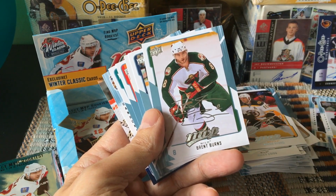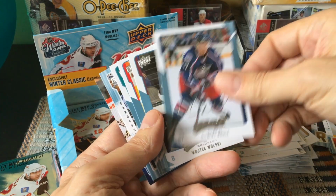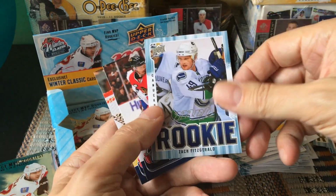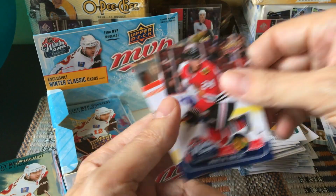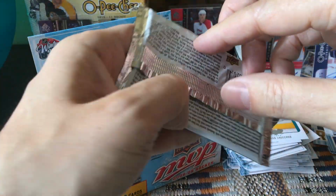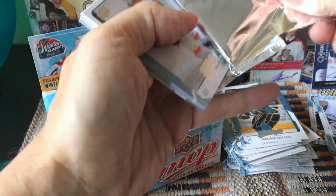There's Brent Burns hinting at the fact that he might lose some teeth and grow a beard. Ty Conklin, Jordan Chichu, and there's Zach Fitzgerald. Marty Havlat and Thomas Holmstrom. Continuing on here, guys, 3% chance of getting the auto. I don't think that's in the cards mathematically.